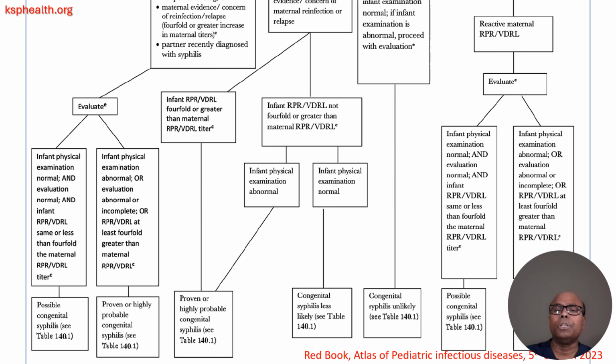In those patients who are well treated and the infant's examination is normal, congenital syphilis is unlikely. The other category is reactive maternal RPR. This is the reverse category. In the evaluation, again, examine the patients and run RPR or VDRL in the newborn.